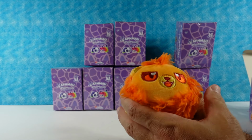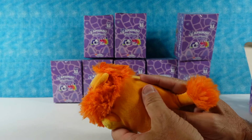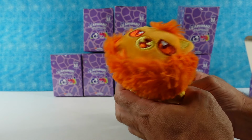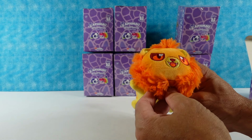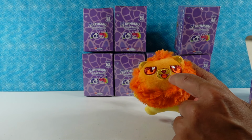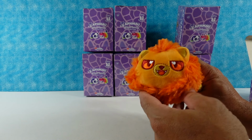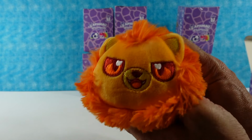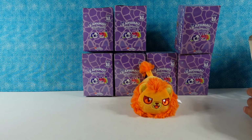Oh, I have the lion cat. Oh, he's so cute. He is very cute. He is an orangish yellow, super soft plush, little orange paws and toe beans, orange pom-pom tail and mane, and then an embroidered mouth and eyes. He's really cute. His little fangs. All the better. Vampire lion. All the better to munch you with. Nom, nom, nom. So there we go. We have the lion cat.